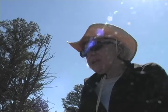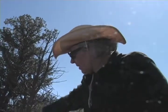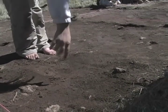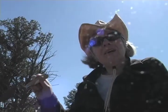It's not as clear as our others. No, what we're going to do is record these features as accurately as we can, and then get down to our goal, which is to expose all of that house floor before we lose it. Let's map it. If we keep accurate records, we will still be able to reconstruct these on paper, okay? And so we'll map them, we'll photograph them, we'll describe them, and then we'll dig through them.